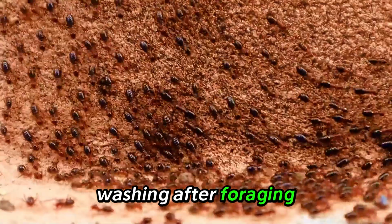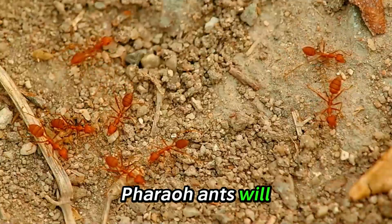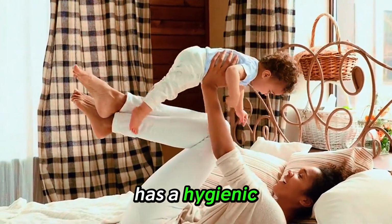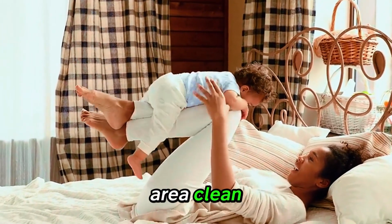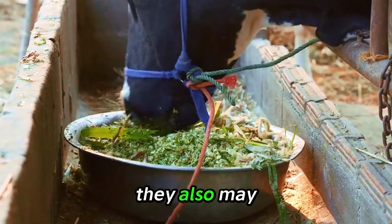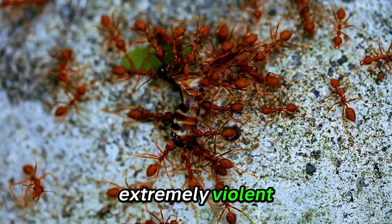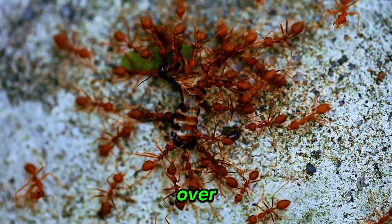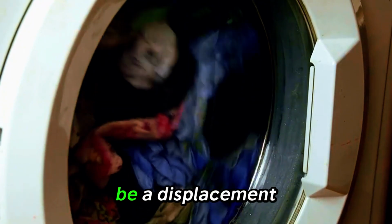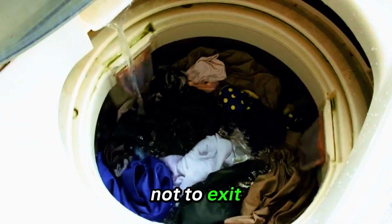Washing after foraging. Pharaoh ants will wash themselves when a worker enters the cell. Pharaoh ants will also wash after a long feed. It has been proposed that washing has a hygienic value, keeping the nest area clean, staving off disease and disorder. Right before workers leave to forage, they also may wash themselves. However, in this instance the behavior is extremely violent, often causing the ants to fall over. It is thought that here, the washing behavior has no hygienic value and instead may be a displacement activity, a sign that the ants are deliberating whether or not to exit the nest.